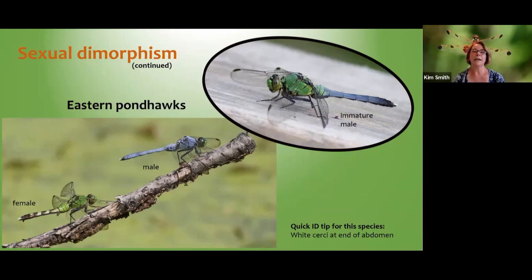And there's a really quick ID tip for this species, even if you didn't know anything else about how to identify them. If you see the white cerci here at the end of the abdomen, the little claspers here, that's the only species we have that has those white claspers. So that can tell you pondhawk right away.